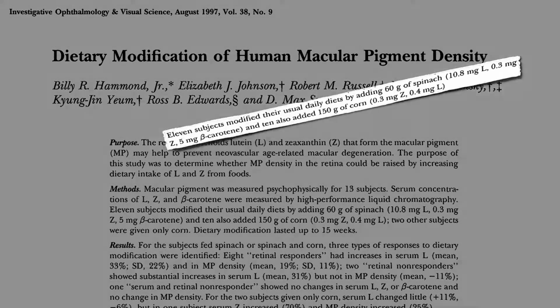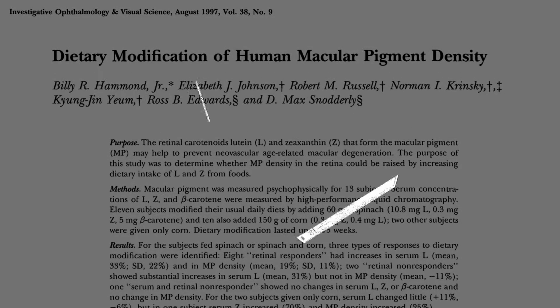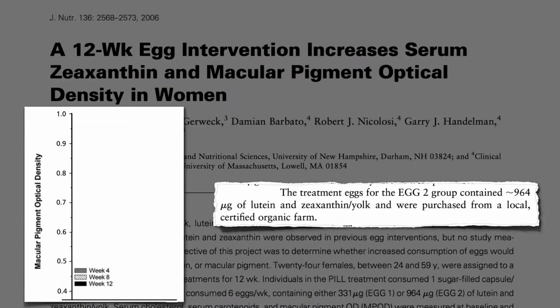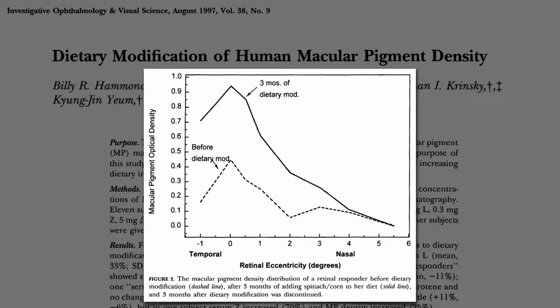A cup of corn and a half cup of spinach a day for 3 months. A dramatic boost in protective eye pigment. Just to compare to the eggs, here's the best that eggs could do, but if you cut out the middle hen and get these nutrients from plants directly, you get up to here. What's neat about this study is that they went back and measured the levels 3 months after the study stopped, and the levels were still way up here.